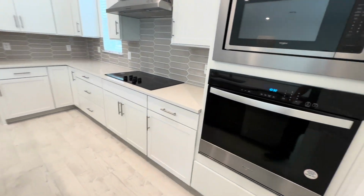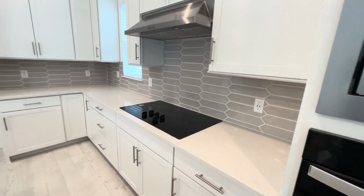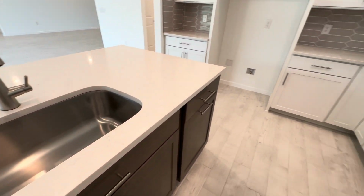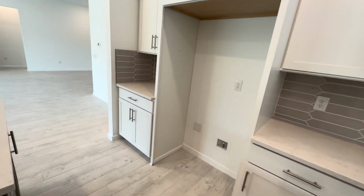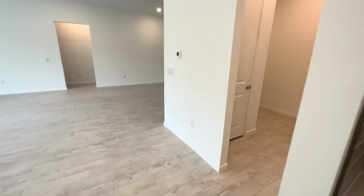Then you have your wall-mounted oven and microwave. Electric cooktop there. I like how they did have the different color cabinets for the island here. Let me know what you think about that. Do you like all the same color cabinets, or do you like having the mix? All right, continuing on.